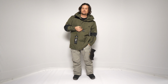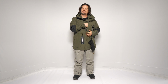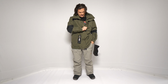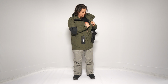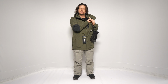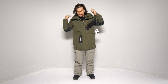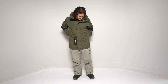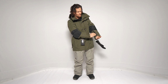Let's give it a go. It easily fits my S9 Plus, which is a pretty big phone. So that's cool. And then it looks like there is a hole here and a cord loop, so you can guide it up if you're not into Bluetooth already. And that pretty much sums up the pockets on the outside, other than this pass pocket here.